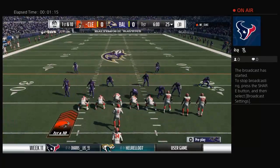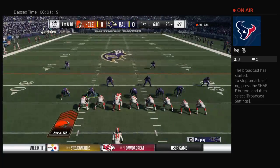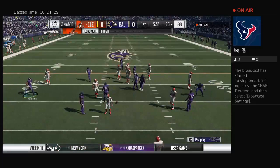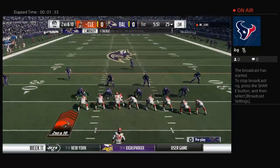Double tight. Four down. Alert. Hey, 734. Check six guys. Get set. On the ground, this is Isaiah Crowell, and he's going to be stopped dead in his tracks, right at the line of scrimmage.